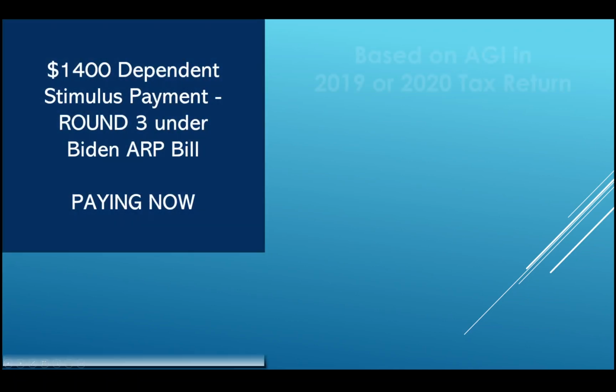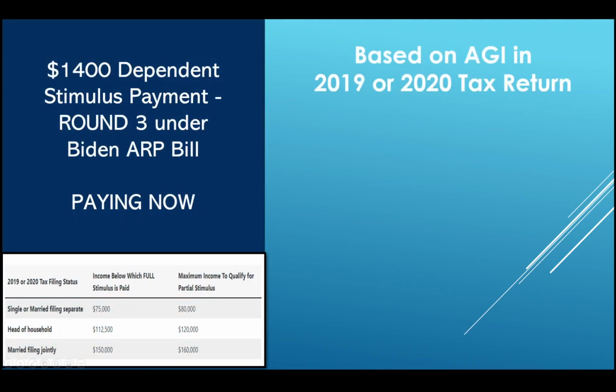So, just to recap a little bit what the dependent stimulus check is. It was funded under the Biden ARP, the stimulus bill, the American Rescue Plan. It was $1,400 for dependents. They expanded the dependent eligibility significantly, but this is the third round of payments. The original one was 500, the next one was 600, and this is the 1,400 one. So this is the largest by far, and because of the expanded eligibility, a lot more people are going to get it.